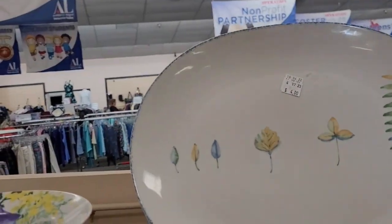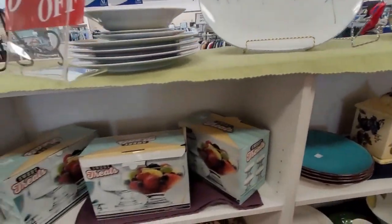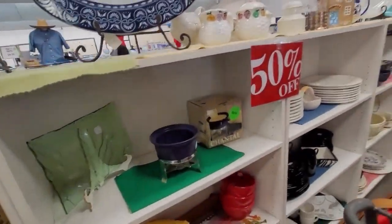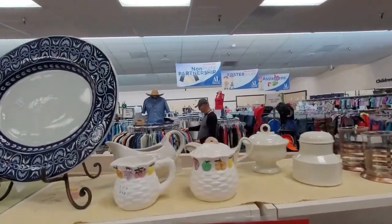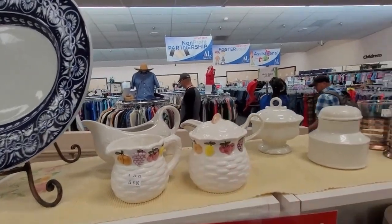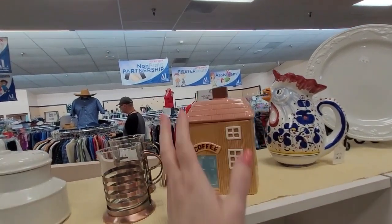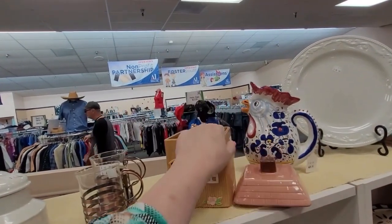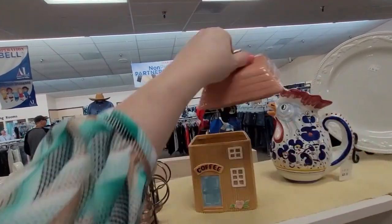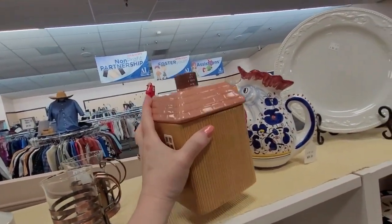It's a pretty platter. I don't think it's vintage. It's got some flower plates. We'll make this a quick trip today. Well, let's see. These are not too vintage. Really not that desirable. This is cute, but I don't think that's very old either. Let's check. Oh, it says made in Japan, guys. So it is $3. I think I will get that. That's a good deal.